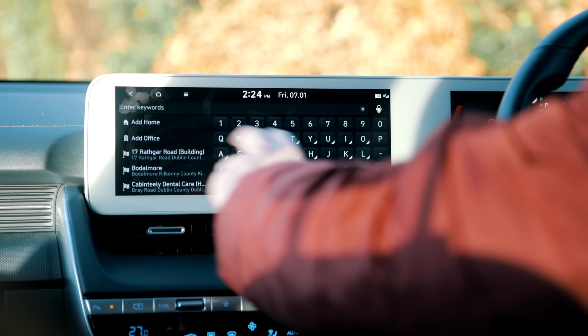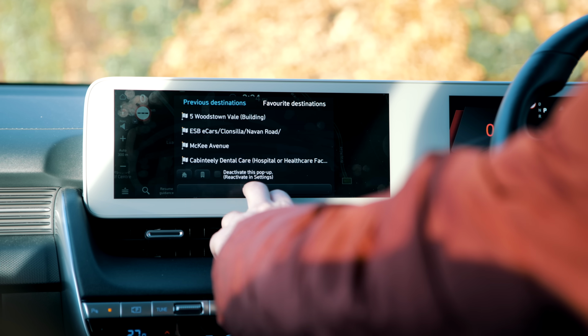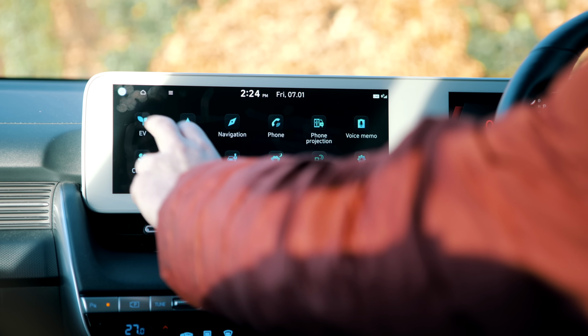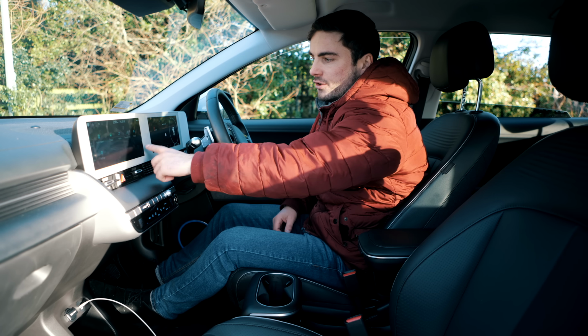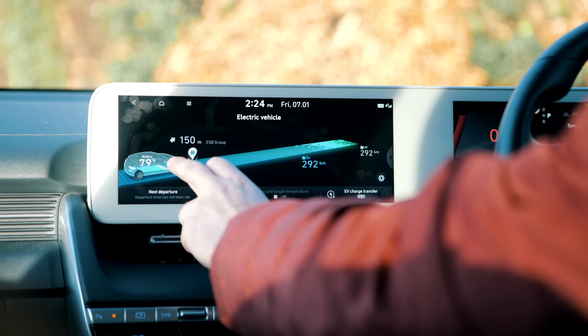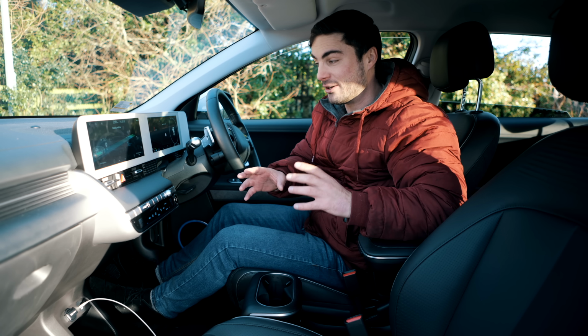The navigation on it is brilliant. It's really intuitive. I like the setup. Reminds me somewhat of a Mercedes-Benz that you get in the more modern one, which is a good thing. The whole thing's intuitive. You can do all your different settings. EV mode's a good one to check in, so you can see your range. You can see how close you are to a charger, which is really, really good.